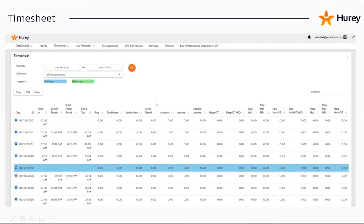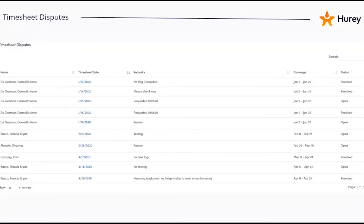So this is the timesheet on Hooray. You can see all the relevant information there. Timesheet logs, timesheet disputes. One of the main bones of contention between HR and the employees is after the payout, the employee would see that his or her payment was docked. And if they look back, they may have inadvertently failed to log in on a specific day, or there was a glitch in the system, whatever it is. So we encourage employees to look at their own timesheet, because they have access to the system anyway.